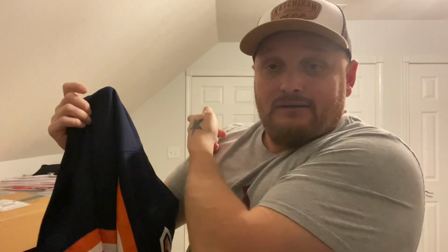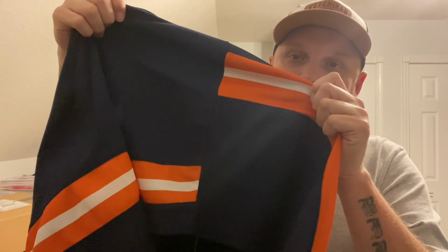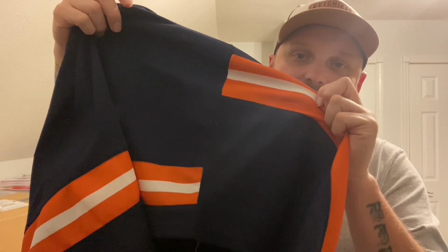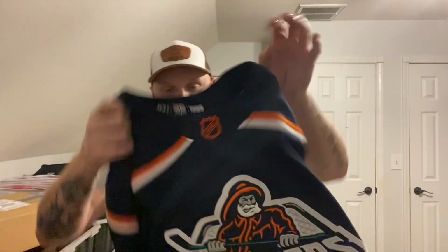Does it really bother me? Because I don't wear my jerseys, as you all know. I don't even wear them for videos. I buy them. They go in a tote or a closet, one of the two. But that is extremely weird how those lines don't line up and they just end suddenly. But it is what it is. What are you going to do about it? But yep, it is a nice jersey.